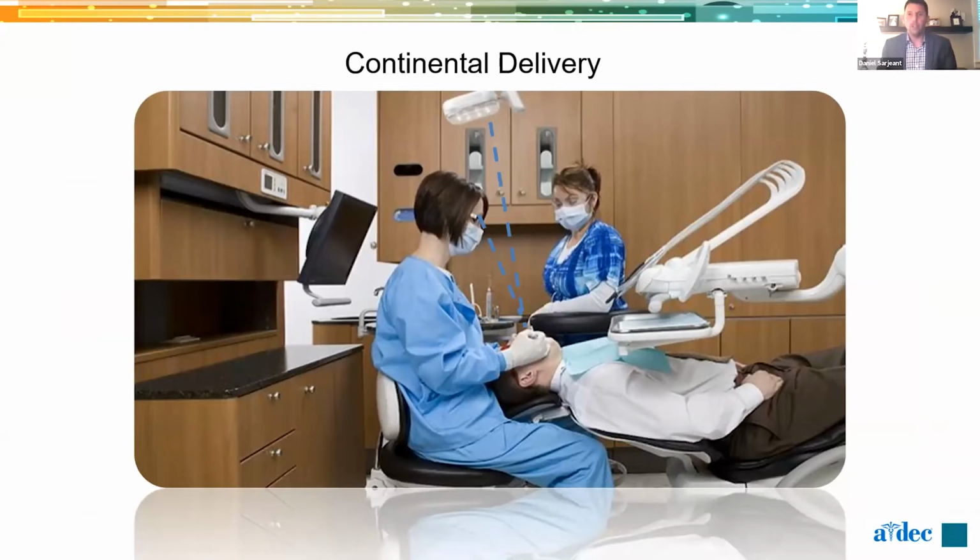Now, this is a slide from A-dec that says Continental Delivery. I took it from another presentation and I took it on purpose. This was actually showing the light and how we position the dental light for perfect stadium lighting. I do like this young lady's posture. I happen to know her. She's not a dentist. She works in marketing at A-dec.